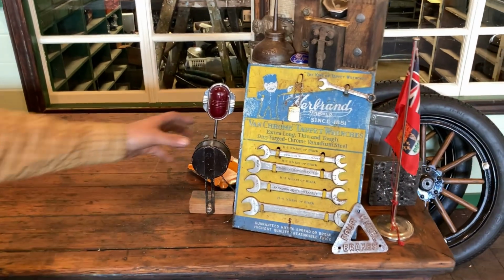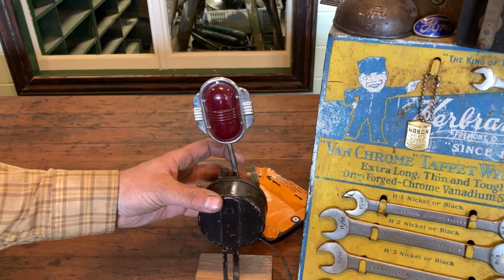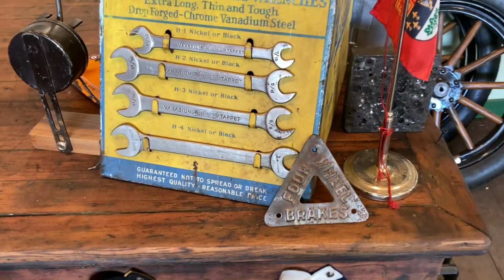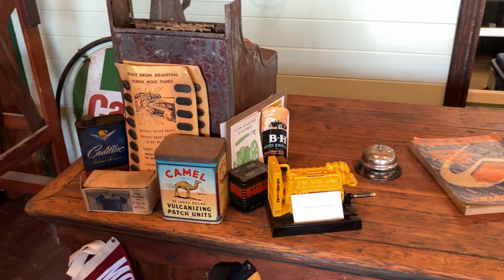Park pass. This is called a wig-wag tail light. It's like an accessory. When you step on the brakes, it goes click, click, click, and lights up. This here tells you if you got four-wheel brakes. Several of those kicking around. This side here is more garbage. Artifacts. Sorry, that's what I meant.